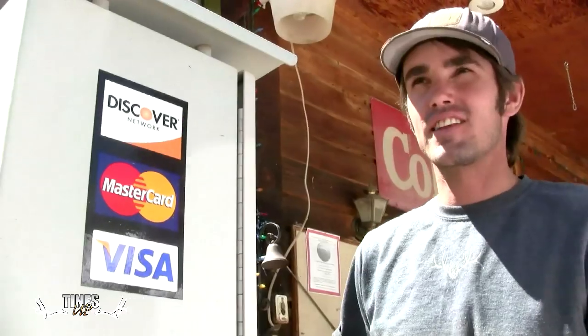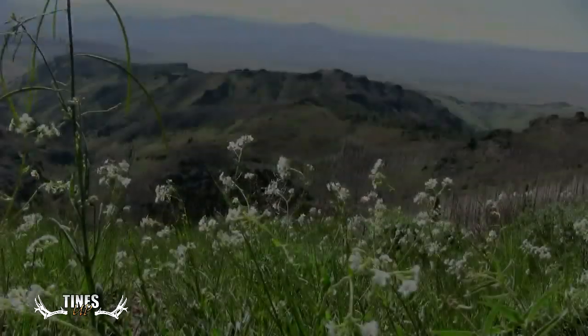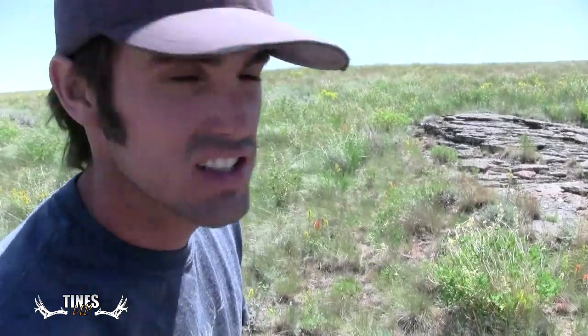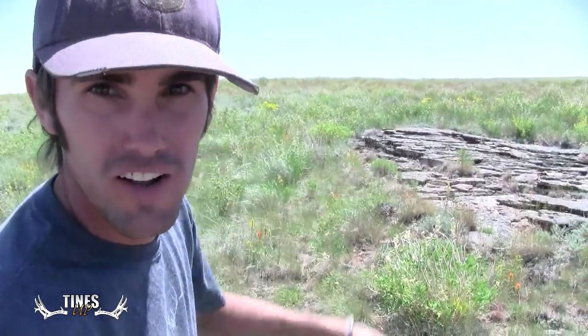I've never seen a town like this. It's the coolest town I've ever seen, dude. Got two bucks headed right up this cliff. We're gonna get right to the rail. Got a buck.